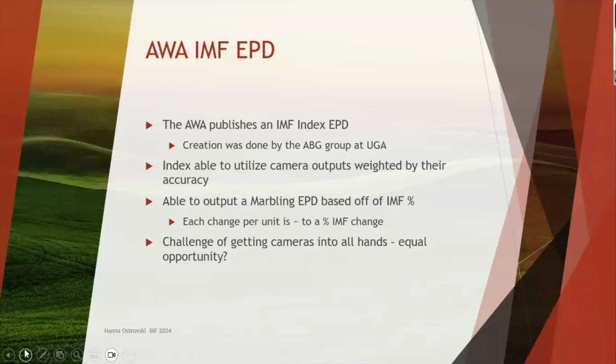So how do we use this information in the Wagyu industry? We actually published an IMF index EPD. The creation was done by the wonderful group at UGA, and the index is able to utilize all those camera outputs and weight them by their accuracy and output an IMF EPD. So every unit in that EPD that it changes is a percent IMF. The top goal that we have in our association right now is at a 3.1 IMF EPD. That would be, on average, a 10% to 13%, so that bumps you up above prime. So he's a pretty great guy.